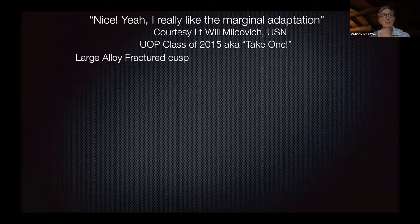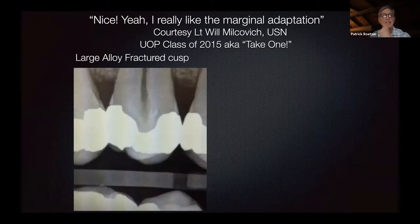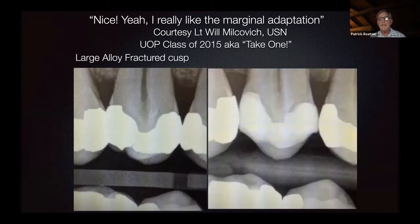So I gave him this material. This guy, a submariner, shows up with a large alloy, fractured cusp, and he's shipping out in a couple of days. No time for a crown. So he filled it. This is his first restoration. He filled it with the Bulk Easy, and he said it was beautiful.